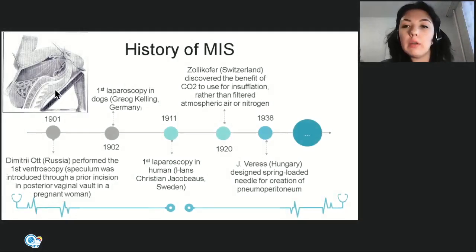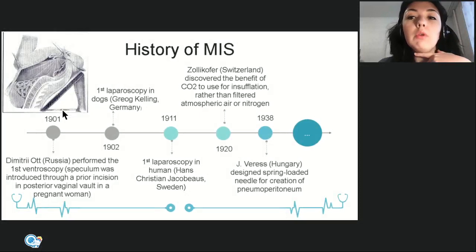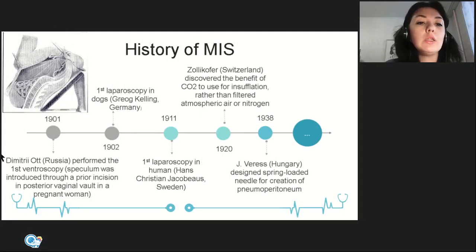In 1901, Russian surgeons, as always, were not the last in the development of minimally invasive surgery. In 1901, Dmitry Ott, actually a Russian gynecologist, performed the first ventroscopy. The speculum was introduced through a prior incision in the posterior vaginal wall in a pregnant woman. And here you can see it, ventroscopy.